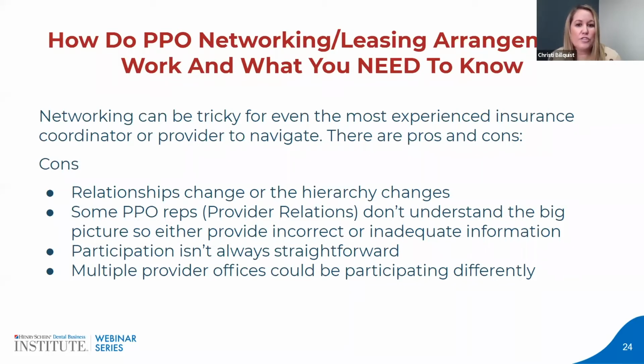So since you can't directly contract, you can with DNOA, but not with Blue Cross Blue Shield of Texas. And so what they do is they've set up lots of different networking options so that you can see Blue Cross Blue Shield of Texas all over the country. And so there are literally about 10 different ways that you can be in network. And so they have a hierarchy in place when they have multiple PPOs that they might lease from.